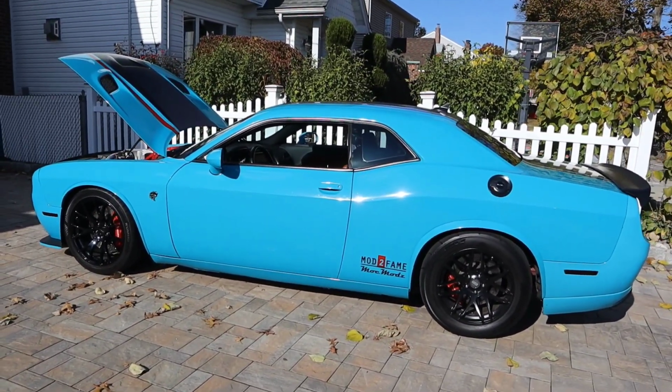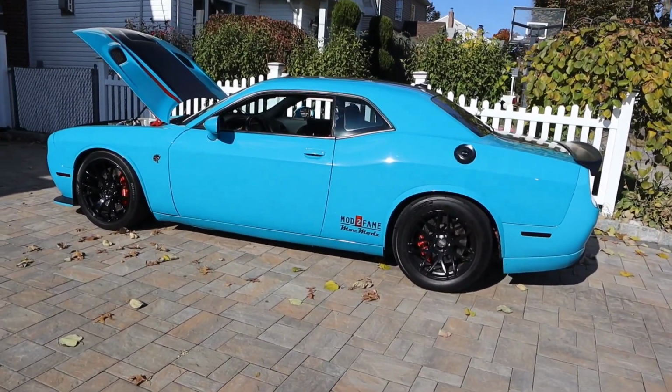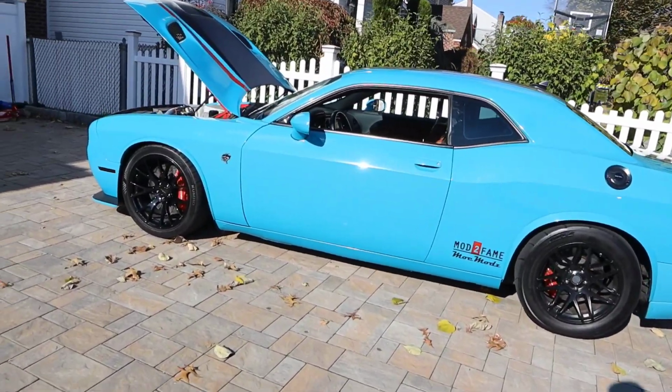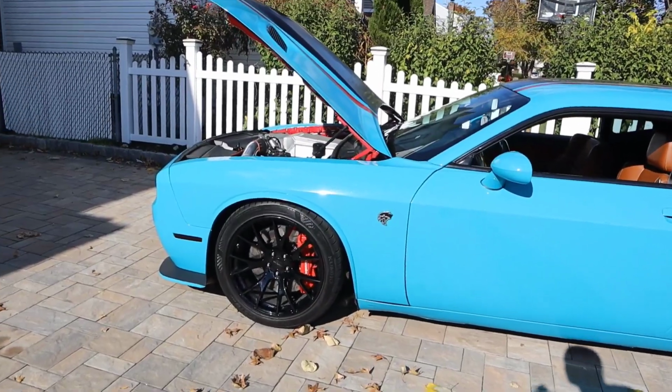Well, guys, that's my monster that I built. Let's see what Dodge does, man. Really excited to see what they do with these cars. I think they're going to take them a long way, I'll tell you that. And it's good to know that they're trying to go out with a bang. So I wish for the best, I really do.